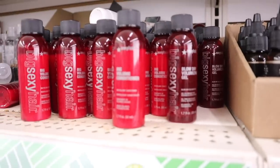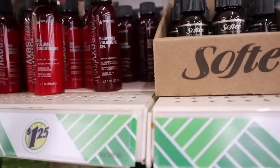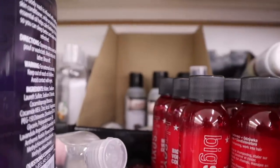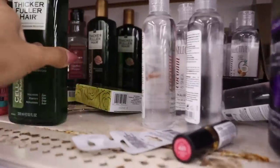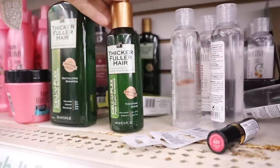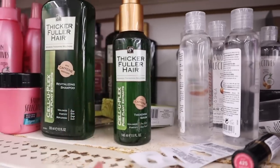And then up here they have the travel size Big Sexy Hair, so the big volume conditioner, even the blow dry volumizing gel. So I like coming here for my travel size products. And they also have the coconut oil beard oil. Never seen that before, but everyone is picking this up. The reason I'm showing you is because they have a travel friendly size back here, and it's a thickening serum. My hair is actually very thick, so I don't need it, but just know that they have this here.